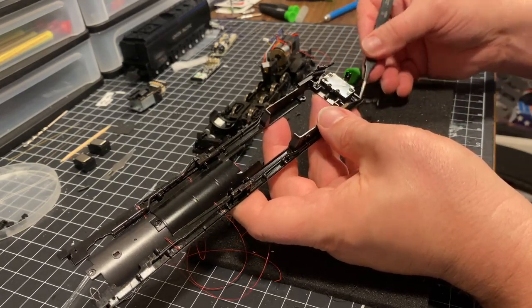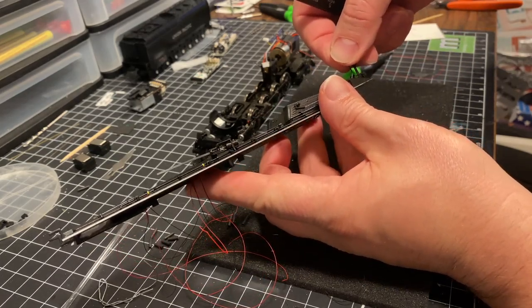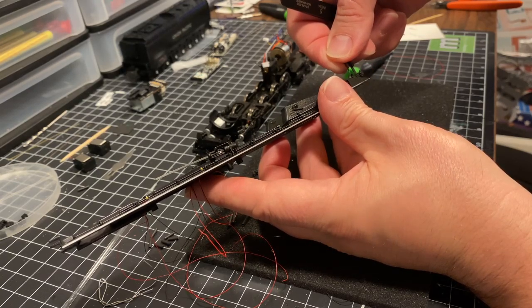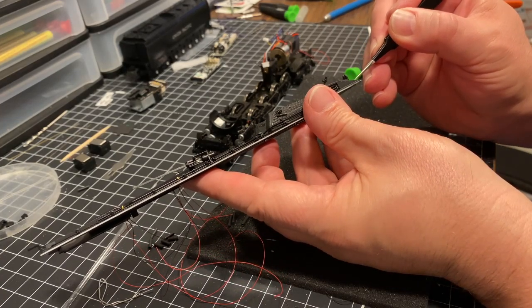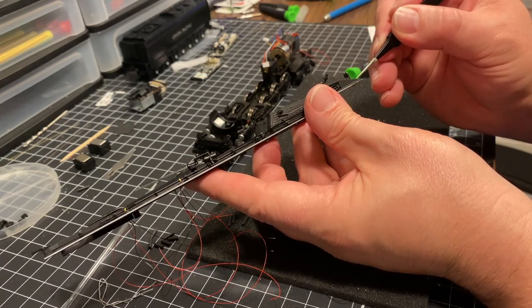Now the biggest challenge here is we want to make sure that we put this LED so that it's not going to interfere with putting this part back in place. So you want to make sure there's a little rivet right there, and we want to make sure the LED is sitting right here, and then that way it matches on both sides. We'll do the same thing on both sides.